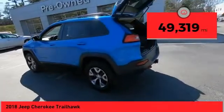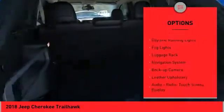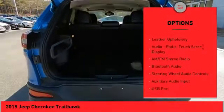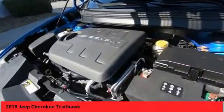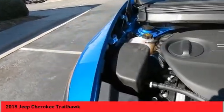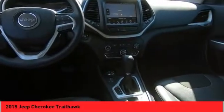Here are some of this vehicle's great options: alloy wheels, power mirrors, traction control system, daytime running lights, fog lights, luggage rack, navigation system, backup camera, leather upholstery, audio radio, touchscreen display. This vehicle offers reliability and good looks at a great price. So come in and take a test drive today.